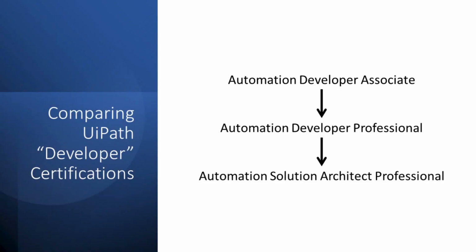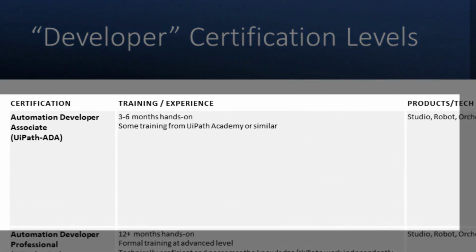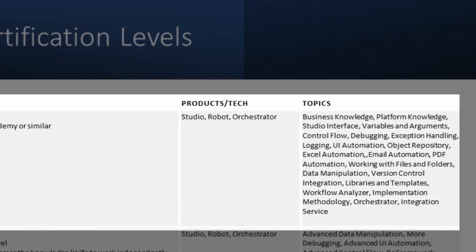While this is not technically in the developer track of certifications, I'm going to compare it to the Automation Developer Associate certification and also the Automation Developer Professional certification, just so you can get an impression of what we're dealing with here. The Automation Developer Associate certification is really for the beginner developer, right? In the prep guide for this certification, it says that you need 3 to 6 months hands-on experience with UiPath, and you need to also have taken some training in, for example, UiPath Academy or maybe this YouTube channel, who knows. The tech that this certification covers is Studio, Robot, and Orchestrator. And it does cover all the bases of basic development. You need to know a little bit about debugging, exception handling, stuff like that.